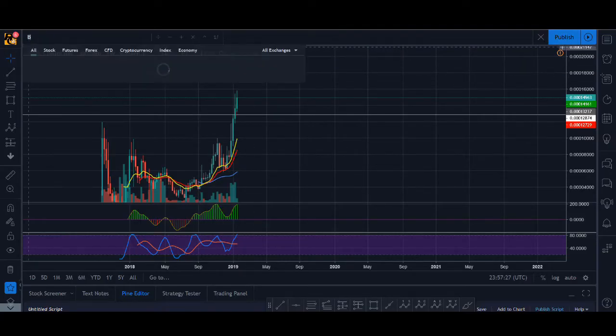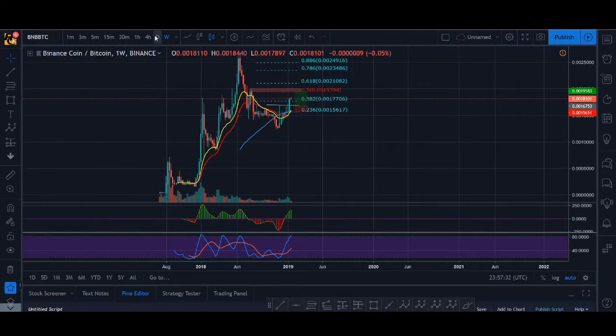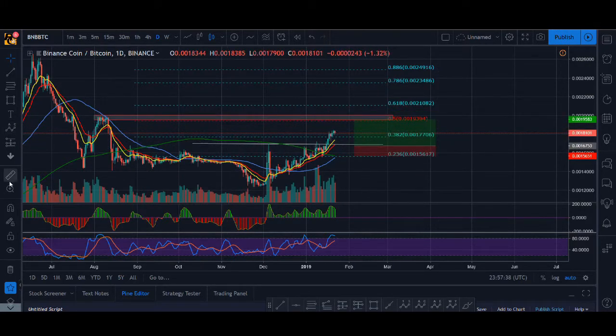Binance coin is another coin that I'm looking at. You could definitely look at Binance coin. Binance coin has been doing quite well. Start on the longer time frames, guys. Again, this is when I got into this trade. I'm in decent profit now already.